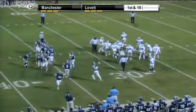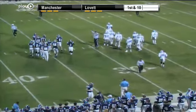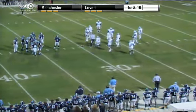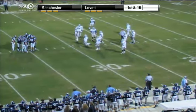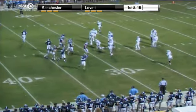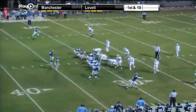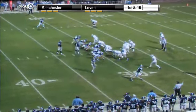See, Winborn provides a little something different at running back than you see from Grant Haley, who's a little bit more of a scat back, if you will. Winborn seems to be a bit more of the power guy, although he had a pretty nice game the other day, too. During last week's victory for Lovett over Coosa, Winborn had a touchdown reception in that game.